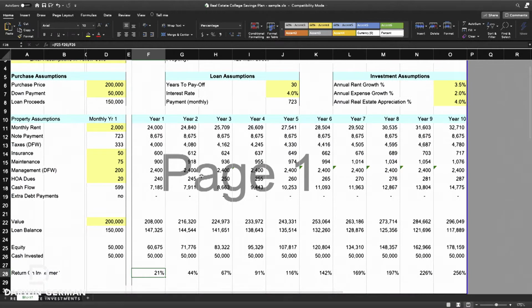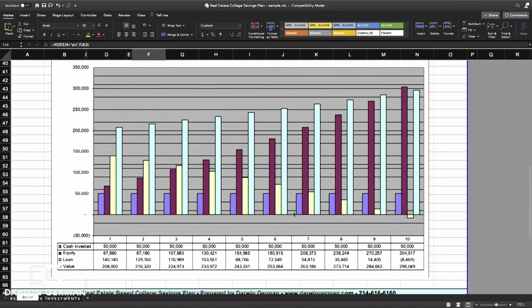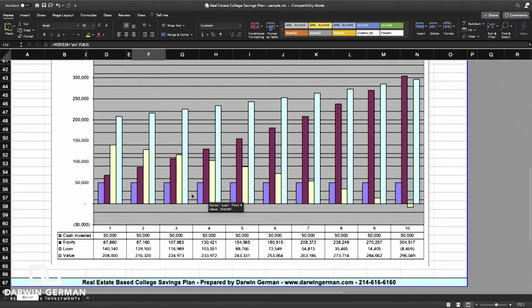But what you do is you turn around and reinvest those debt service payments. So all I'm going to do on my spreadsheet is type yes right here on extra debt payments. What that does is it takes your cash flow and puts it toward reducing your debt. Now watch what happens here. Now your debt is paid off in 10 years. Your loan, you can see, comes down here. It's actually paid off between years 9 and 10.